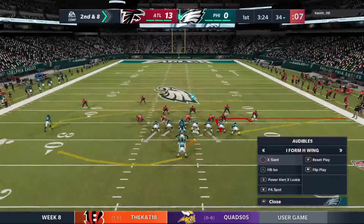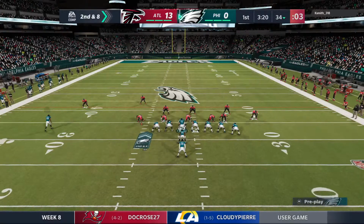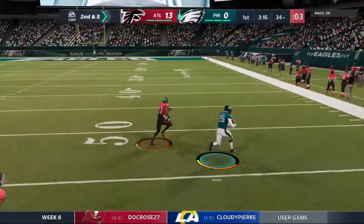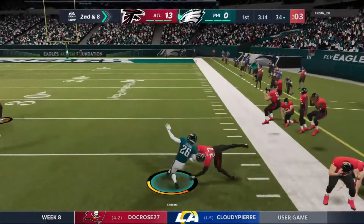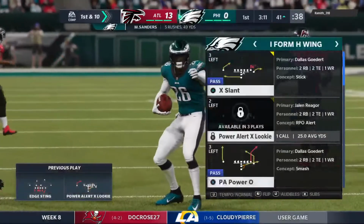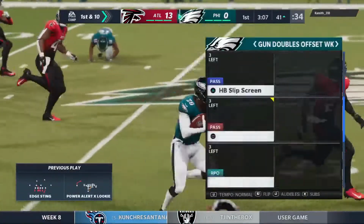The last run got a couple. Here's 2nd and 8. Wentz on the give to Sanders. And he'll have it past midfield almost to the 40 before being taken down. A first down there on a pickup of 25.